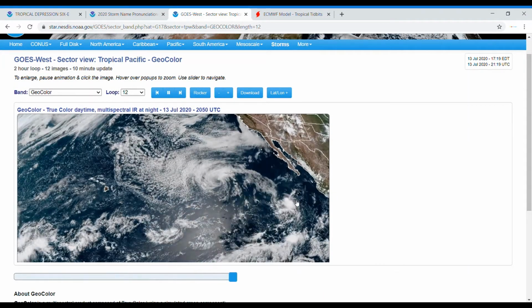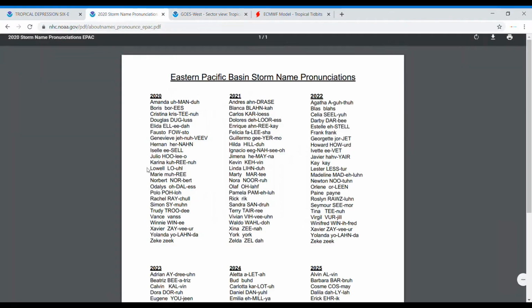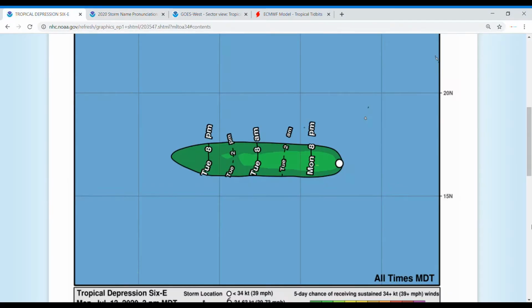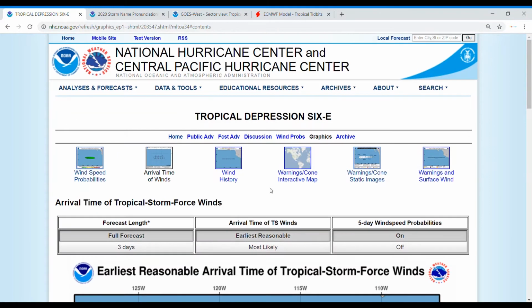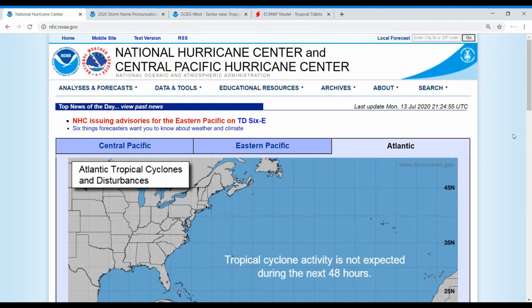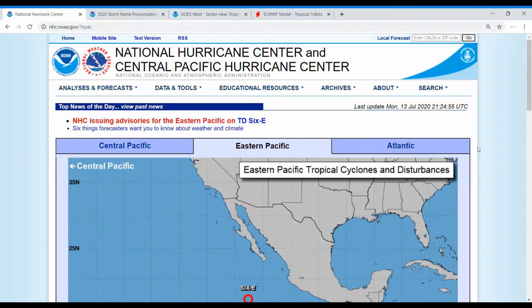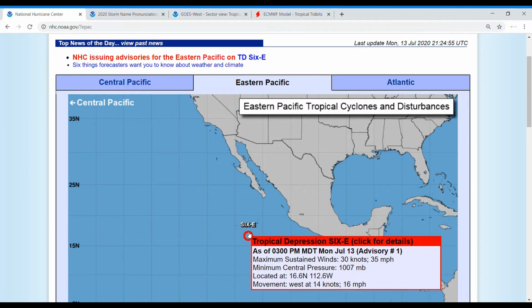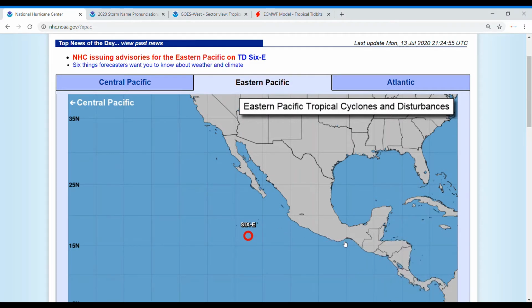So, if this does get named, it'll be Tropical Storm Douglas. But currently, it is Tropical Depression 6E, and it is currently right off the coast of Mexico here, and it is expected to move west and become Tropical Storm Douglas, and then be downgraded by Wednesday. So very short-lived, if it even happens. The title of this video will reflect what happens with this storm.